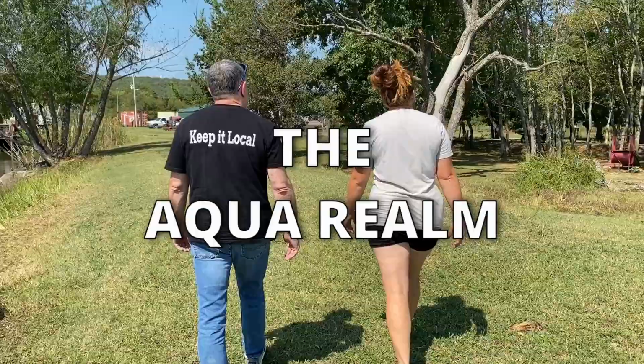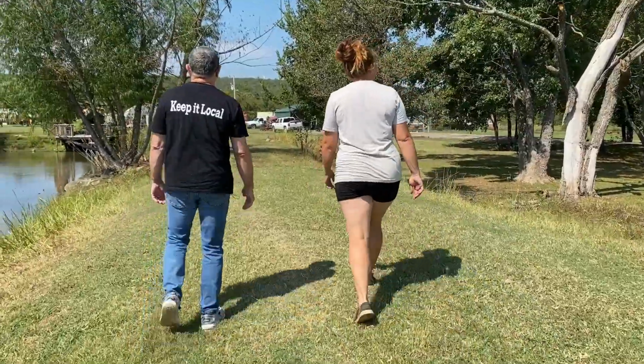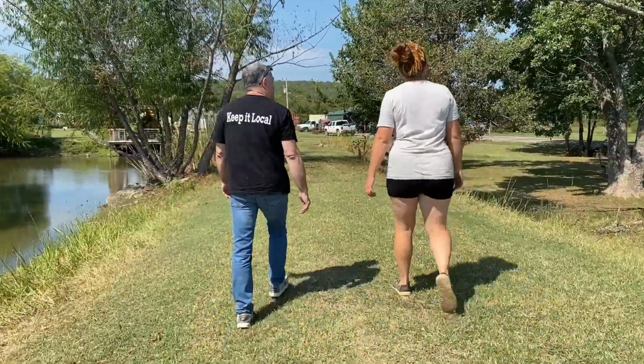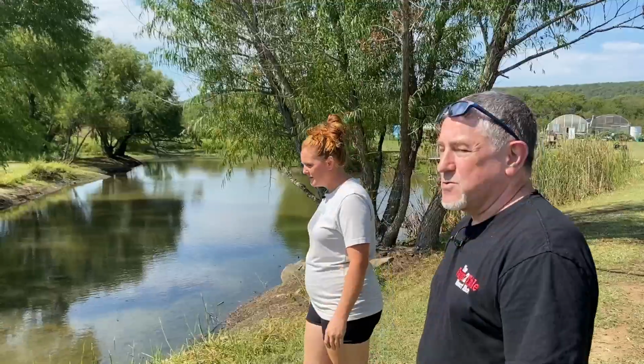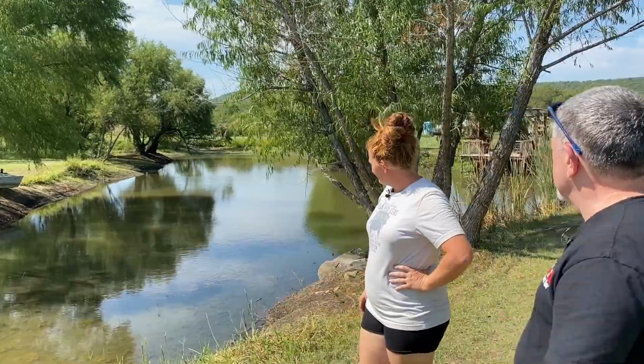As we approach the pond, the plot thickens. Tilapia, renowned for their resilience and role in aquaponic systems, take the spotlight. So, Casey, you've got a nice little pond here. What kind of fish do you have to stock it? Yep, we stock this with bass, catfish, and koi.